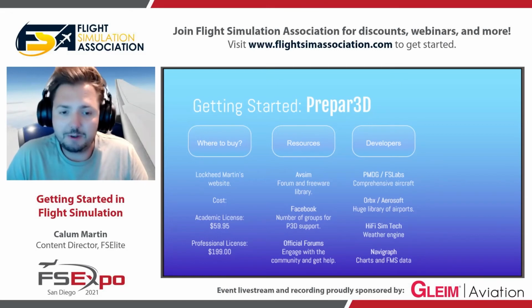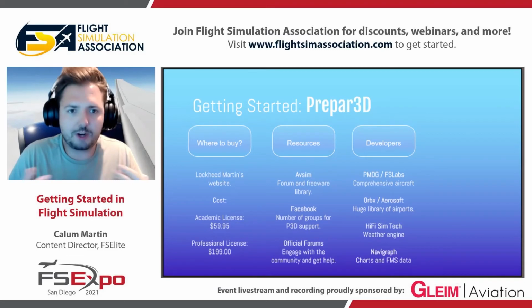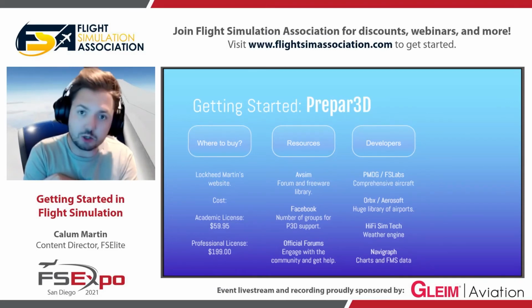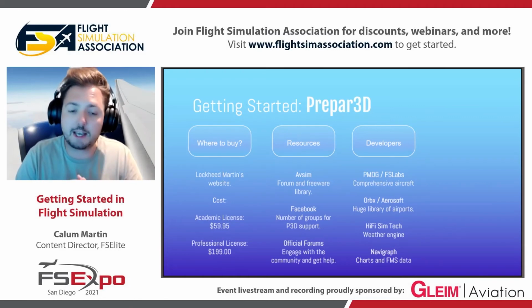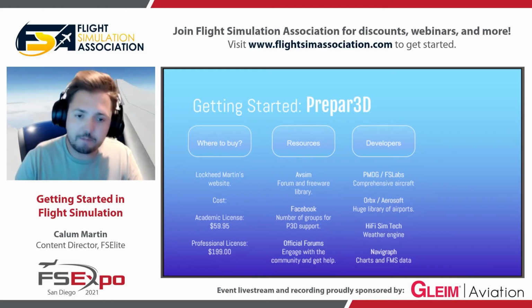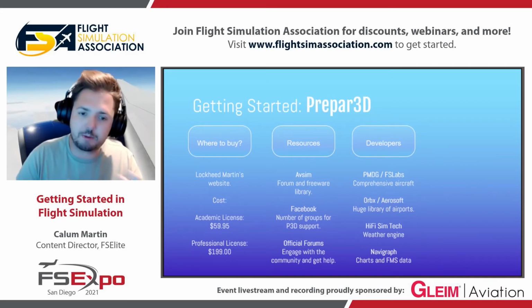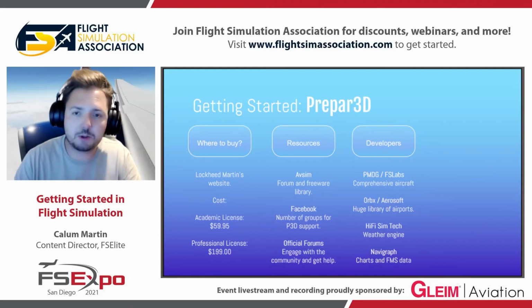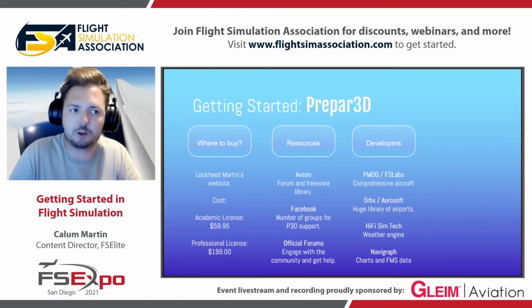Weather engine. So Prepared's in-sim weather engine is not great. So it does rely on a third party to offer a comprehensive solution. And I would recommend you see what HiFi Sim Tech does. There's obviously a cost to it. It's not a recurring cost. It's a one-off, can't remember off the top of my head. But once you've paid for it, you'll be able to access a bunch of weather, both currently and also historically as well. So if you've ever wanted to try flying through a hurricane that you remember the date of, then you can go and try that out.